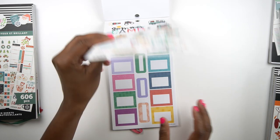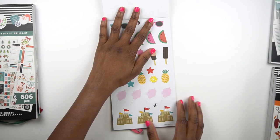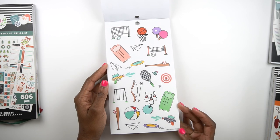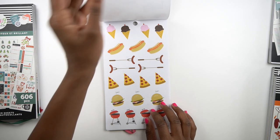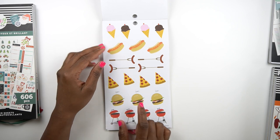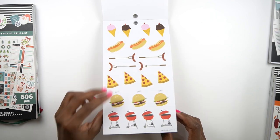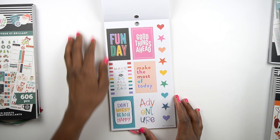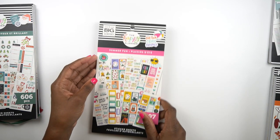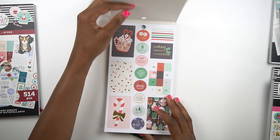These are clear stickers, more of the colorful boxes, more clear stickers with some gold foils, the little popsicles, watermelons, sandcastles. So these are the clear activities. Oh, these are like OG. These are from the original planner basic sticker book, that had a little bit of the seasons in it, or from the original seasonal book. All right, so some more full boxes, more summer camp. And that is summer. And then we have Merry and Bright, because we love Christmas.